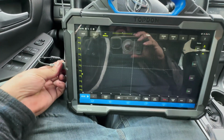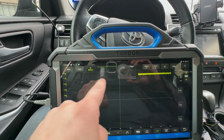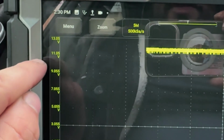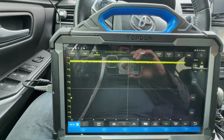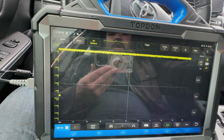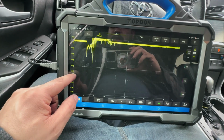Let's check what we have right here. All right, here it goes. Let's see what we get. As you can see, we do have good battery voltage right here. We're about 12 volts with the vehicle off. See, it's right between 11 and 13, so I feel pretty good on battery voltage. Another thing we can do is just start this and see what happens. It goes up to around 14 volts. To me, that doesn't look bad.